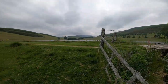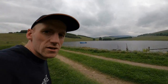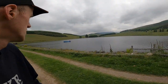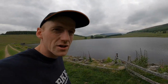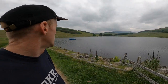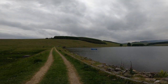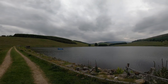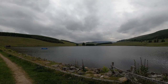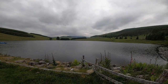Let's see what the fishermen are up to, folks. It's quite an idyllic spot here just to come to and fish. He's got a little electric motor on his boat. It's quite cool, there's a little boathouse and stuff over there. It's just a magical landscape.